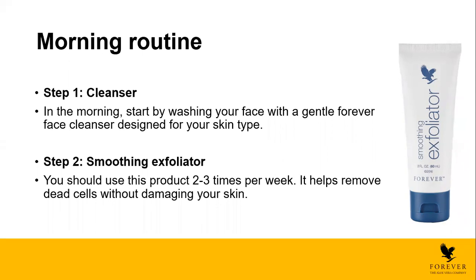Then the second step would be if you would like to exfoliate your face. You should use the smoothing exfoliator 2 to 3 times per week. It helps remove dead cells without damaging your skin. It's very soft on the skin, basically. So people who have, for example, dry skin, eczema, or redness, or a very sensitive skin, it's nice to use the smoothing exfoliator.